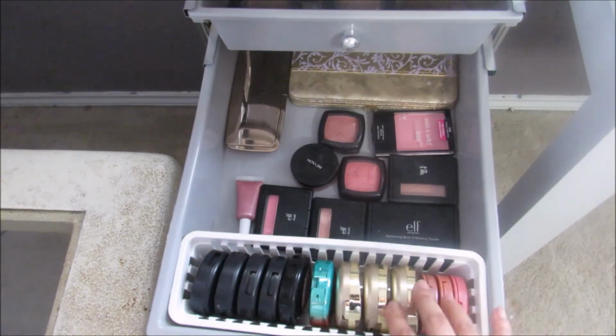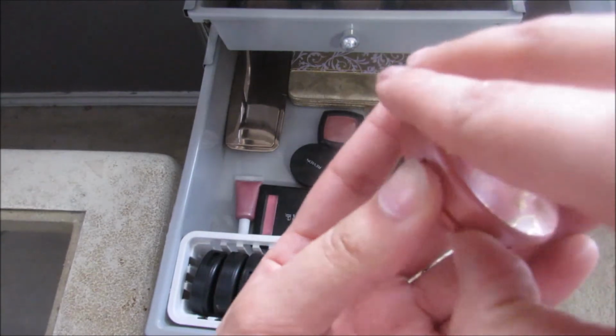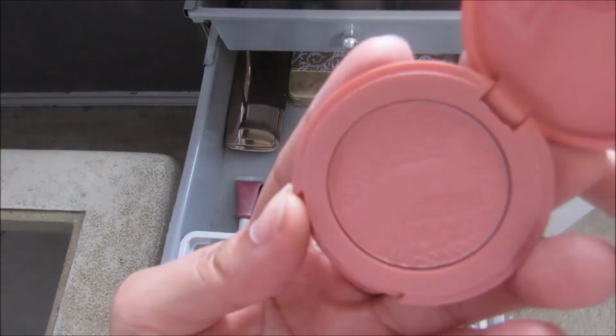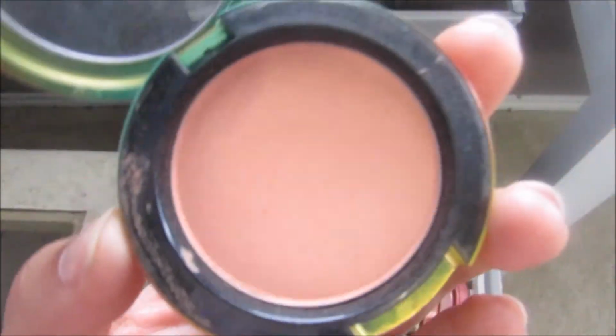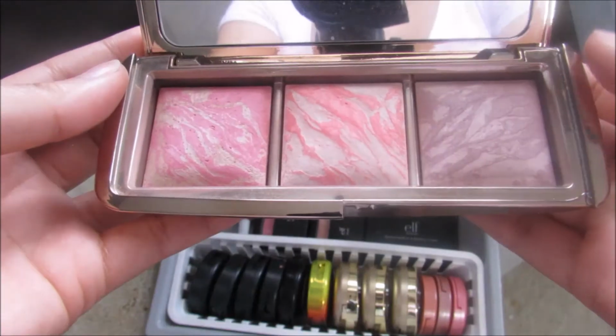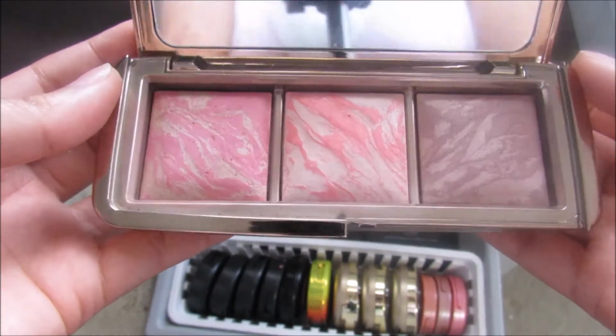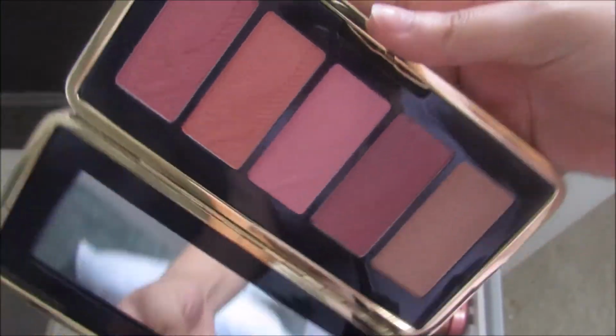Here are my blushes. Some of my favorites are this Tarte one. I forget what it's called. I also have a couple Milani. This one is my favorite. I think it's called Crisp Whites. This was a limited edition, of course. I have the Ambient palette and also Pinup Girl from Tarte.